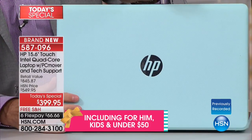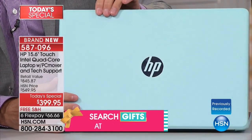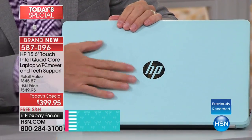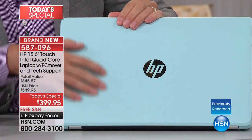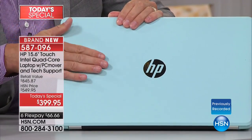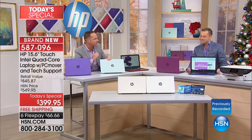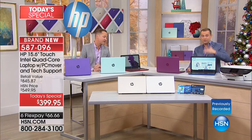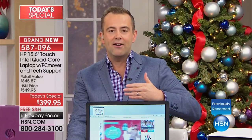The silver, the gold, and the red are all metallic, but this texture, you hear that? It's sort of like, I always think of it as a raw linen. It's very, very subtle, very, very beautiful. This is the texture that's on the purple, the mint, the exclusive Merlot, and the blue computer. And it's fingerprint resistant. When you touch it, you'll notice that. It keeps looking new throughout the day.